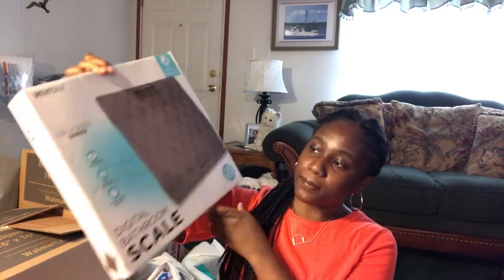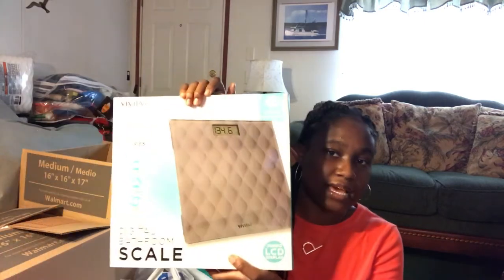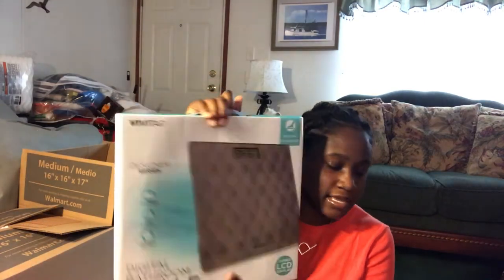Then I have this really nice Vivitar scale, you guys. It has a large display, it weighs up to 400 pounds, and it has the lithium battery, which is included. This is just a really nice scale. It is tempered glass, so I have to be kind of careful with it, but I don't think it's going to break since it's tempered, but it's okay.